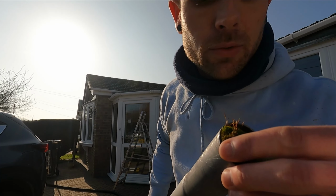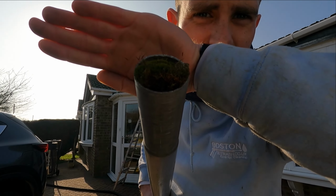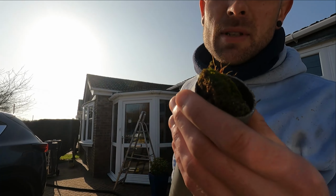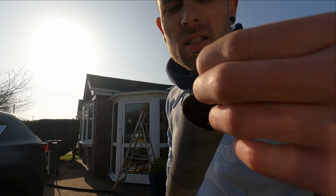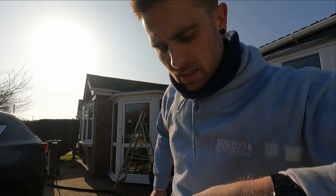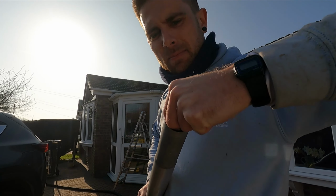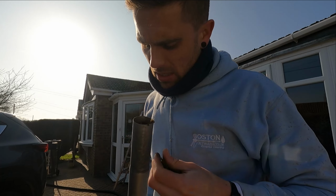So this is a little issue we get quite often. Like you can see, I don't know how well you can see it. God, the sun is awful here, isn't it? Absolutely full of moss. This is big, lovely chunks of moss that are stuck on in this gutter. It's because of how bad the roof is. Yeah, it's a bit awkward really.